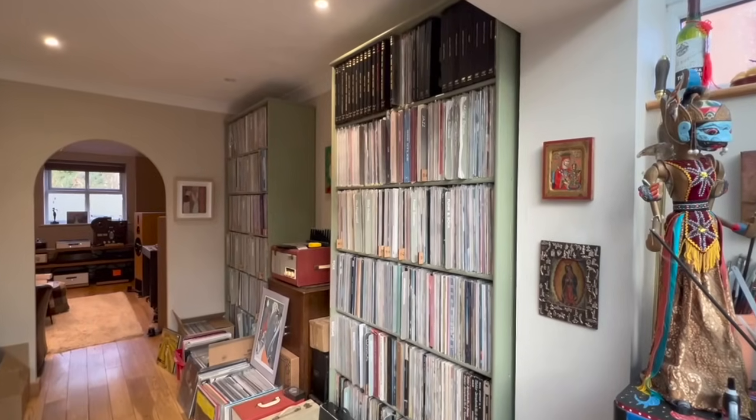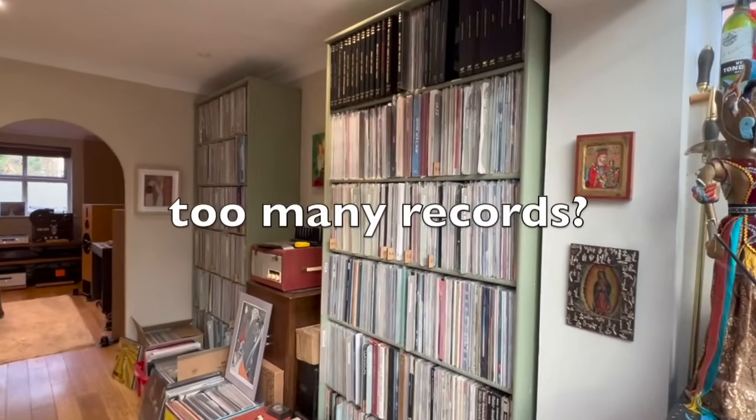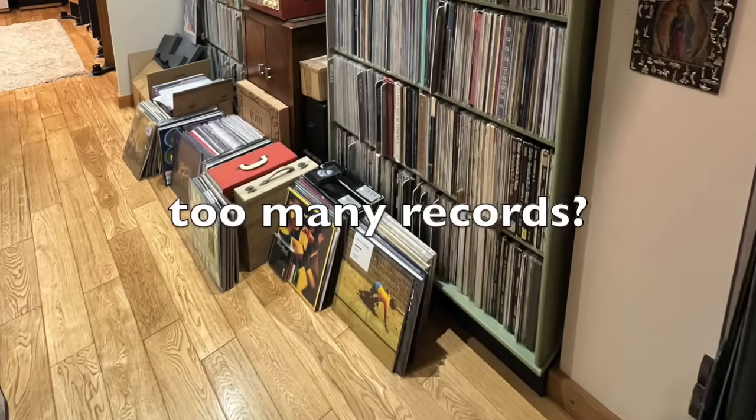And what I wanted was something really neat, really tidy, because I don't have a man cave. My wife shares the space with me. It is in our living space, and it was getting incredibly untidy, as you can see here, with my previous record racks spilling over onto the floor.